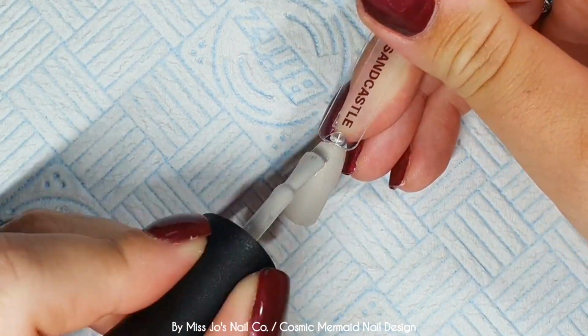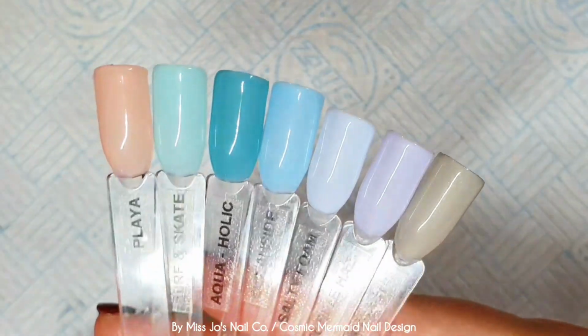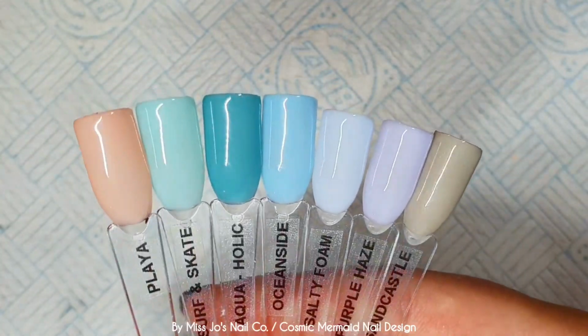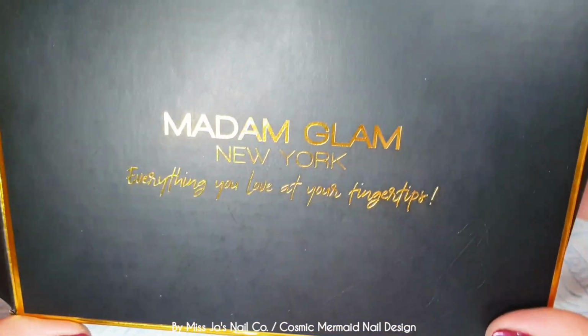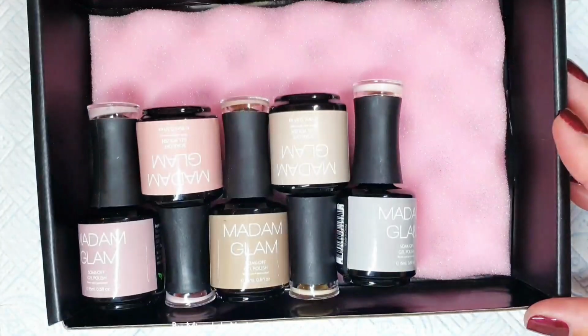Sandcastle, that is a full opacity one. That's not sheer at all. Oh, look at them. They're so scrumdiddly. Do you see what I mean though? They're not sheer, but they are. So that's those. That's the Take Me to the Bay collection, which is out today.